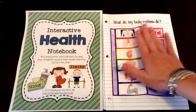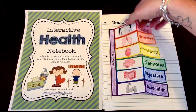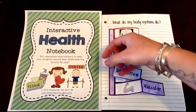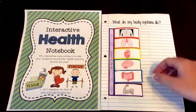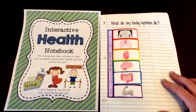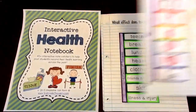So this is just a simple one to get the kids started on what the systems do. What I really like about this is that it's just fun, right? It folds in and doesn't take up too much space, so they can actually use this as a quiz for later on if they want to just look at the organ names. And then here is the name of the system. In this, I like to list not just what organs are a part of it, but then, of course, answer the question: what does it actually do?